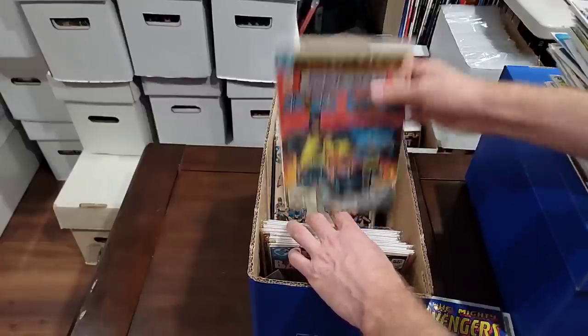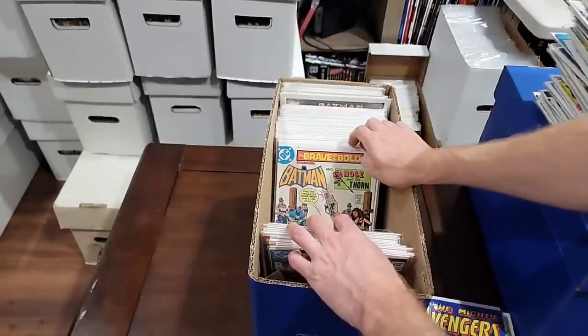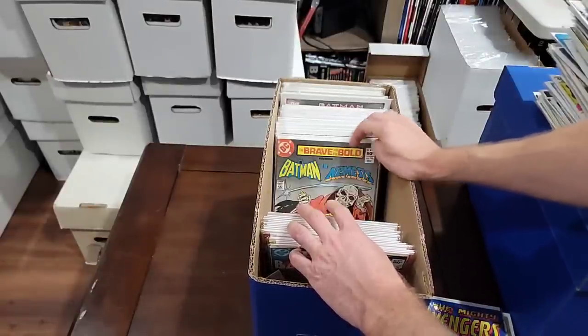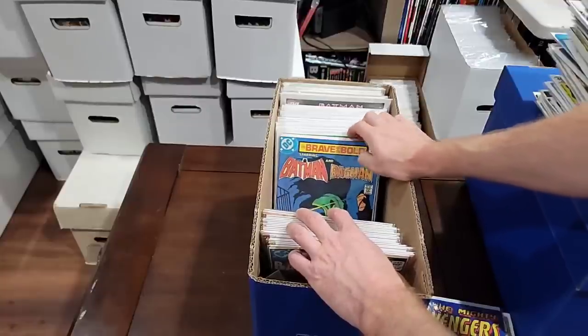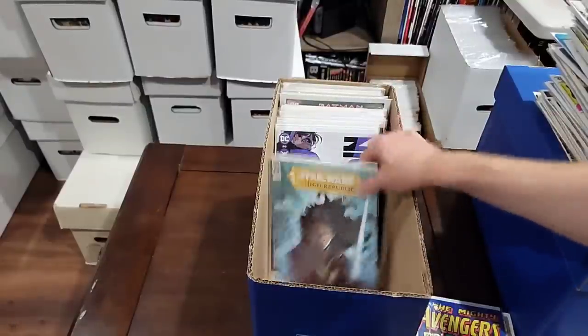That's the first Katana. There it is. Brave and the Bold 200. This is the first Katana. That will pull aside. All the other Brave and the Bold will go together in one nice lot, probably on Whatnot. All this Brave and the Bold. One nice run. We're going to pull this.